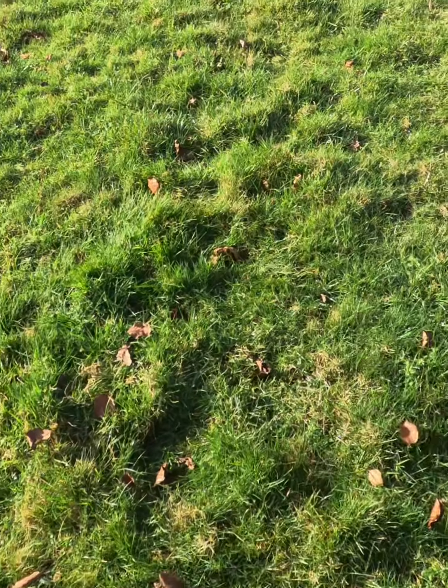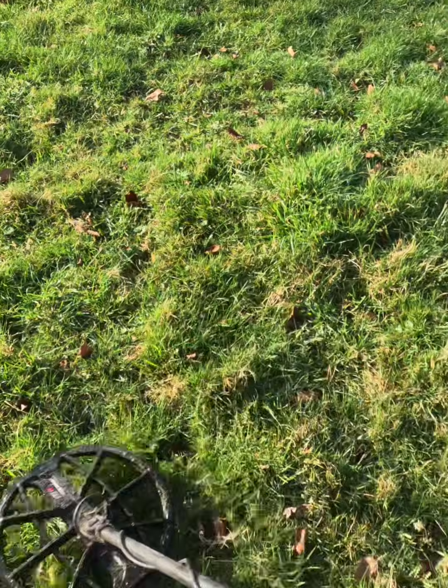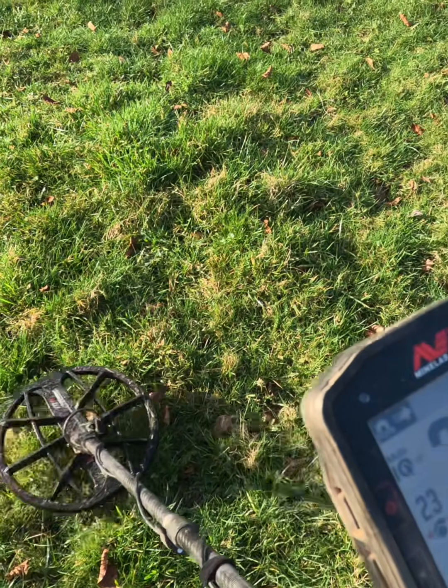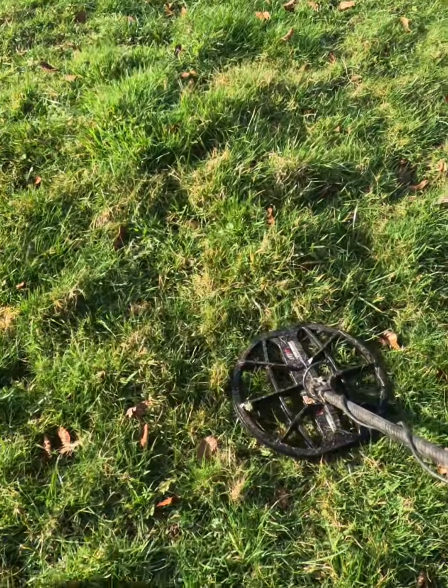So just digging along here now. Well, not digging, but just going along here and seeing if there's any signals. Come across a 32, 33 there. It's about 3 down, so it's not that far down. Let's have a quick look.